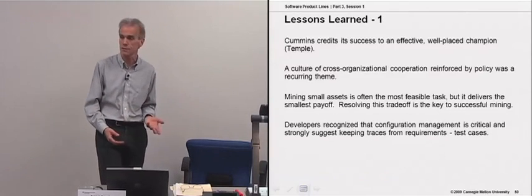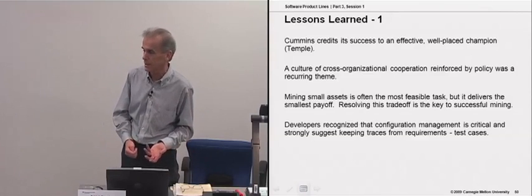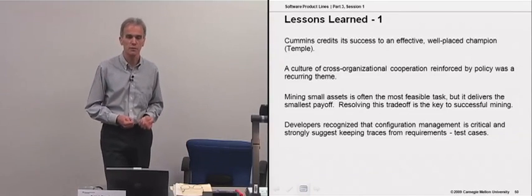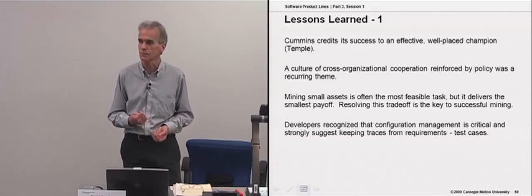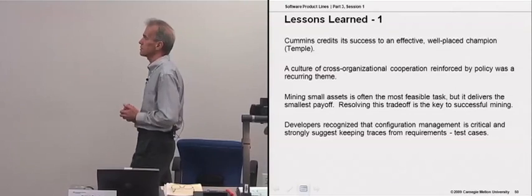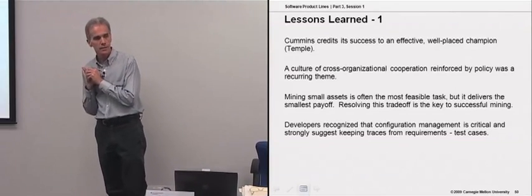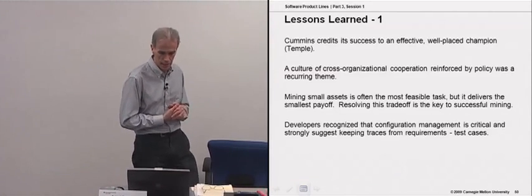It's not to create a reuse library. It's not to create a core asset base. It's to make money, to adopt a new business approach in the organization. So you do need an effective, well-placed champion in the organization to do that. It certainly helps if you have a culture of cross-organizational cooperation.